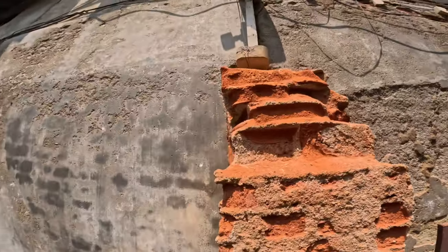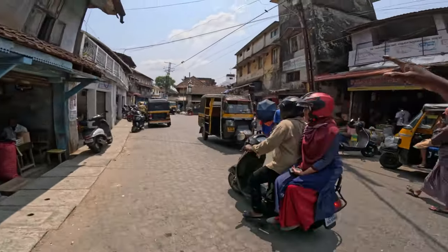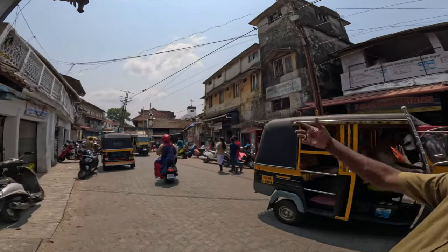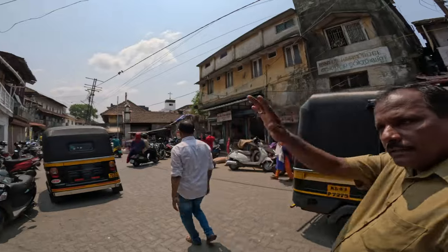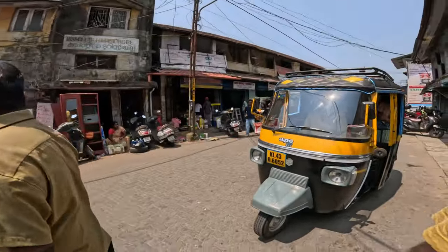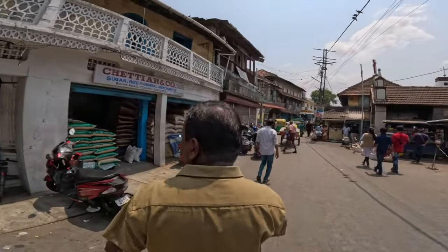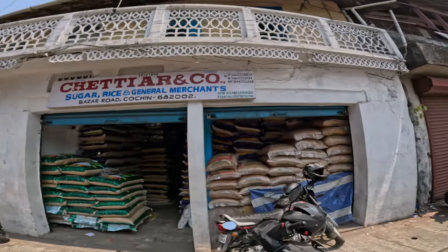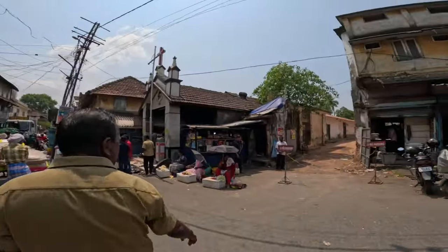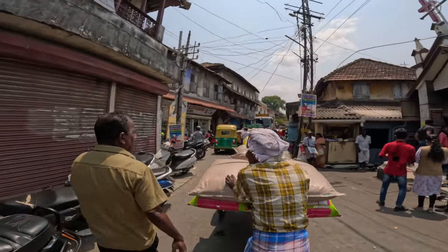Look at this. Wow, the chapel is there. Oh, okay, Holy Cross Chapel, every Friday for the prayer, special prayer. This tall one or the small one here? The small one. Okay, 15th century. See on the right, more rice, sugar. Everybody working. And today's Friday, right? Yeah, Friday. Okay.